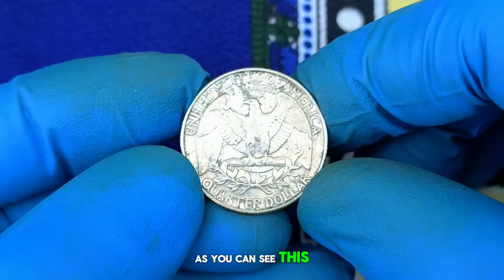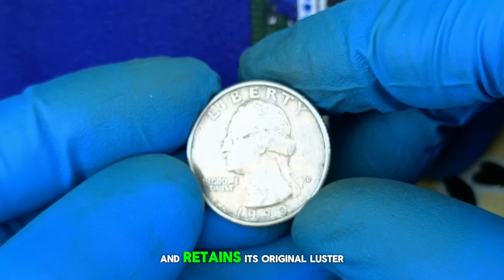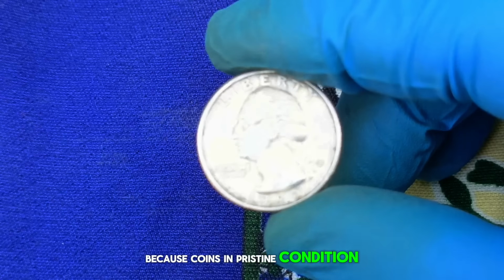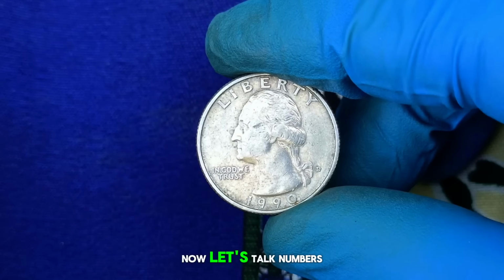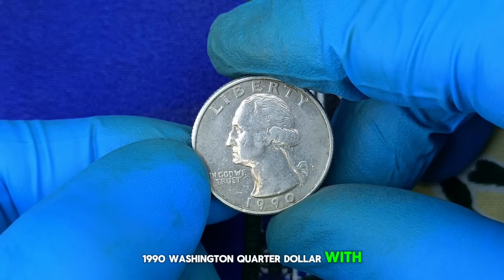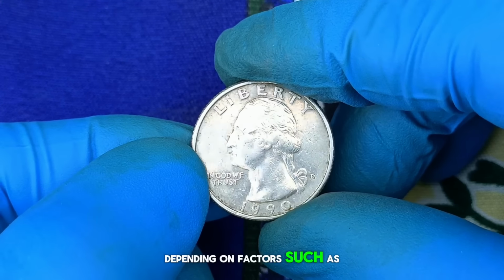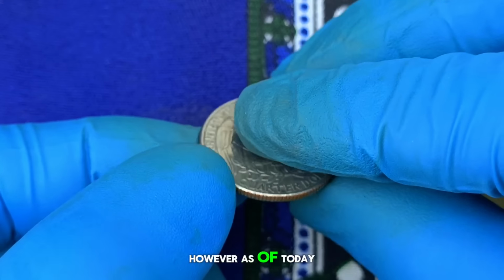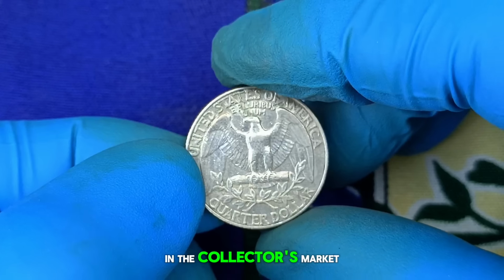As you can see, this coin is in uncirculated condition, meaning it has never been used in commerce and retains its original luster. This is important for collectors because coins in pristine condition are much harder to find and therefore more valuable. Now, let's talk numbers. The market value of a 1990 Washington Quarter dollar with a D mint mark in uncirculated condition can vary depending on factors such as demand, rarity, and overall condition. However, as of today, you can expect to pay anywhere from $400,000 for this coin in the collector's market.